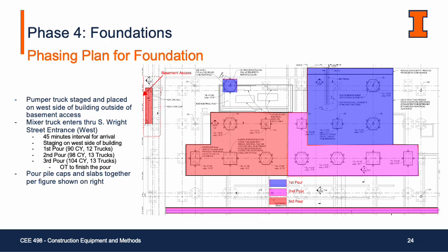Again, based on the estimate, I was able to break down this entire scope into 3 days of pouring concrete. So the first day would be in the blue area, which is the furthest away from the basement access, which is clouded on the left side of the screen. And then the second day would be the pink area, and the third day would be everything in red.